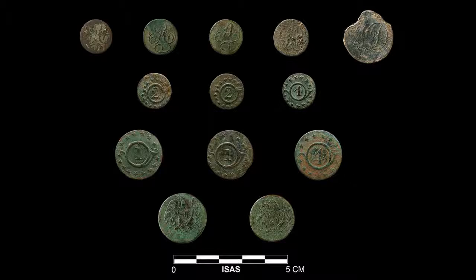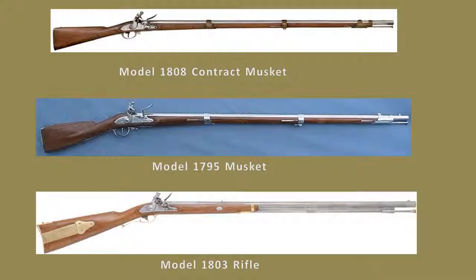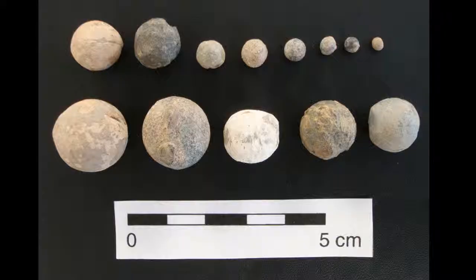All firearms in use at the time incorporated flintlock ignition, and many of the 197 recovered round balls were of either 54 caliber or 69 caliber, as used in the U.S. Model 1803 rifle or the 1795 contract musket. Because of the known large-scale militia presence, a wide variety of other caliber projectiles were also recovered, as were smaller caliber balls that would have been used in fowling pieces or military buck and ball loads.